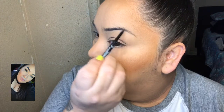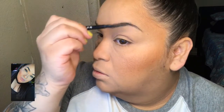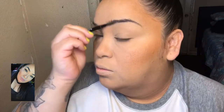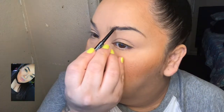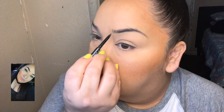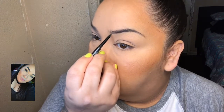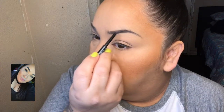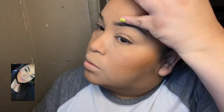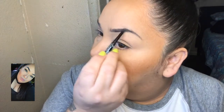My scar, and then I kind of make it a little bit decent because, Jesus, I just have one little line. So all I do is that, basically. Nothing out of the ordinary.